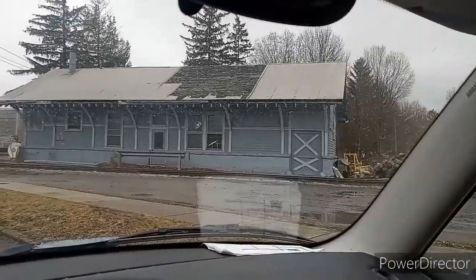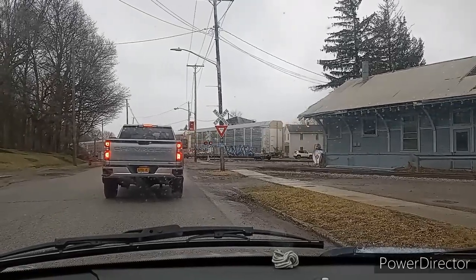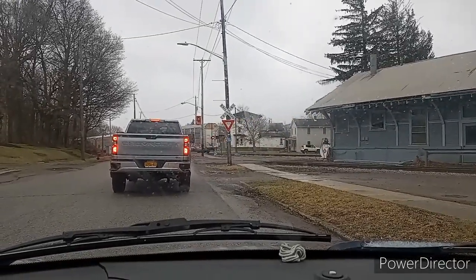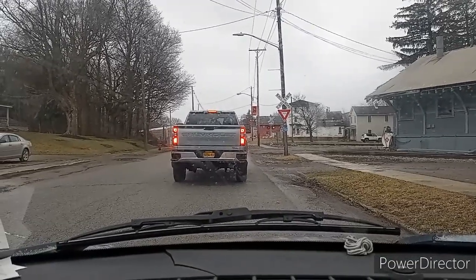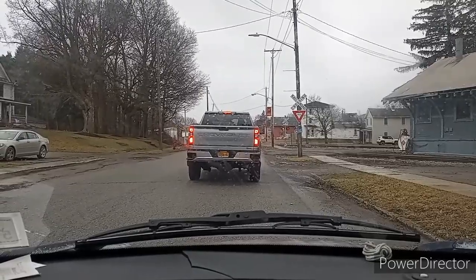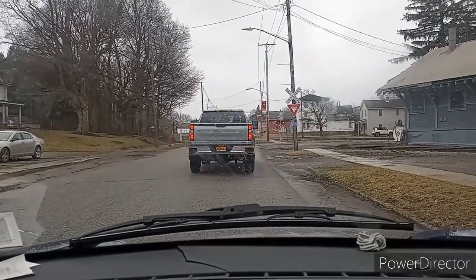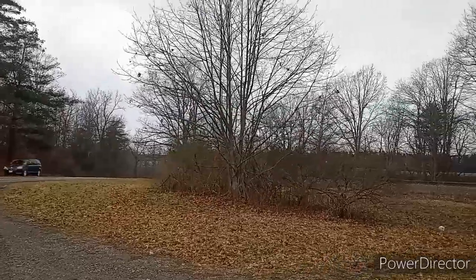And this comes the end of the train. There's the end of the train right there. We'll be starting up soon, chasing it east. He's going really slow. Should be pretty easy to get ahead of him. And here he comes. Just got up here, got parked, and his headlights came into sight.